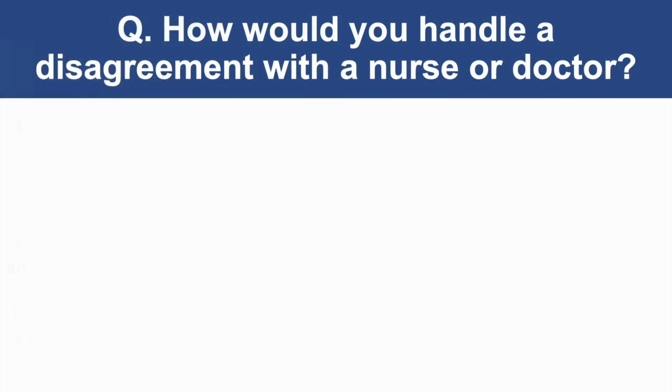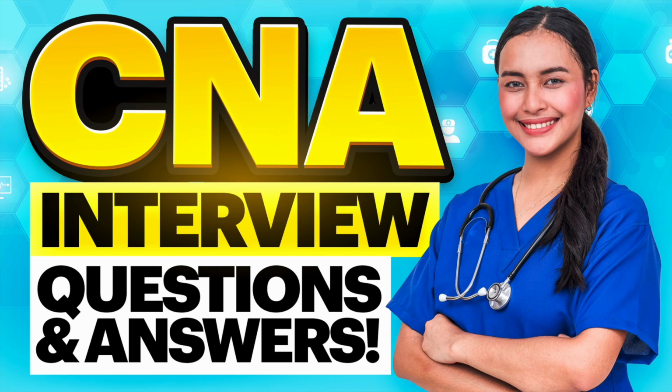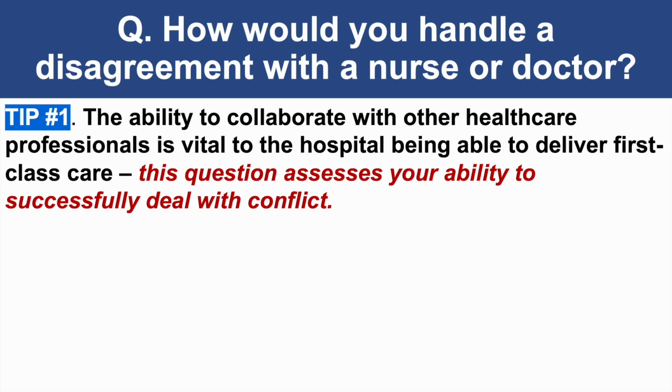Here is the next question. This one needs a careful answer. How would you handle a disagreement with a nurse or doctor? Tip number 1. The ability to collaborate with other healthcare professionals is vital to the hospital being able to deliver first-class care. And this question assesses your ability to successfully deal with conflict.